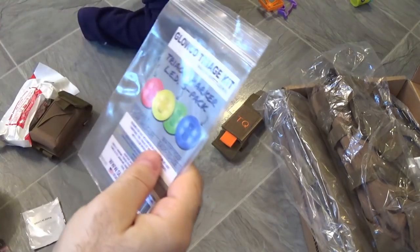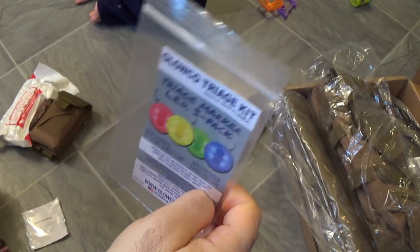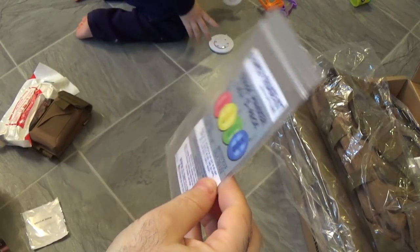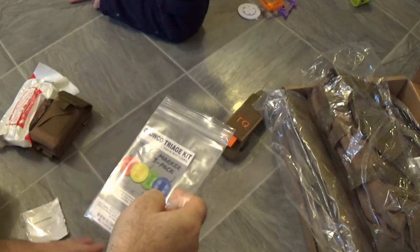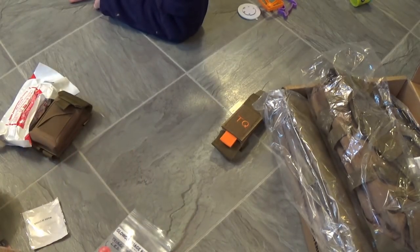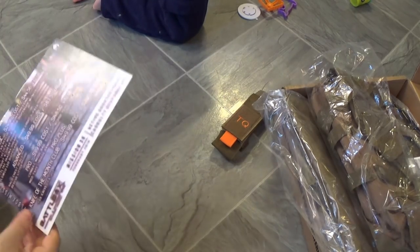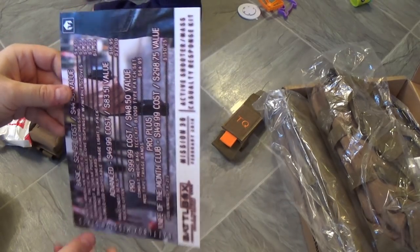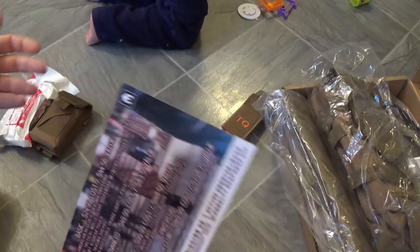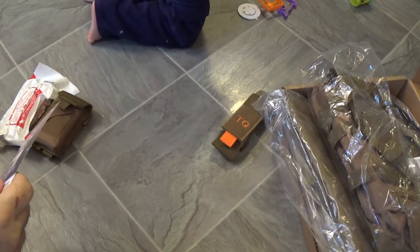And at a price of $12.99, this is gimmicky. This is not useful. I guess if you have a marker, you can write on it what the actual injury is, but that's something else that they're going to want to know in triage. They're going to want to know why this person is in the category they're in. An actual mass casualty triage tag is somewhere in the neighborhood of the size of this, and it has information on it. It's not just a color. I don't know. Those are in the don't like it pile because they're just gimmicky.